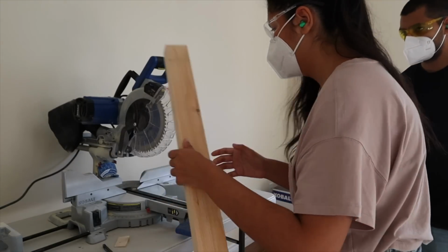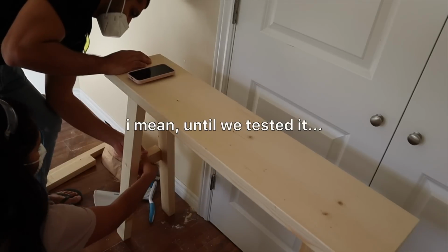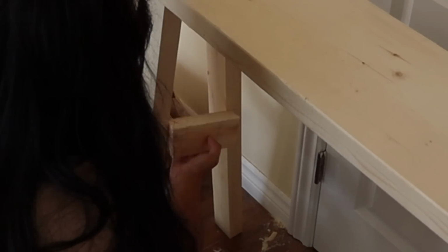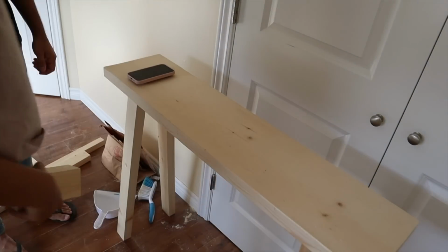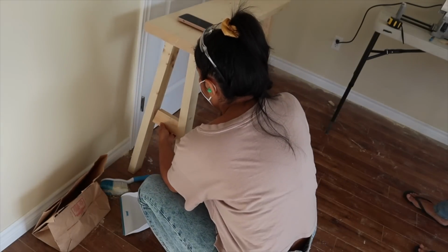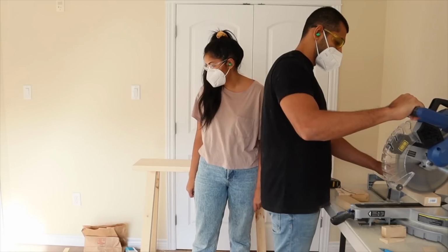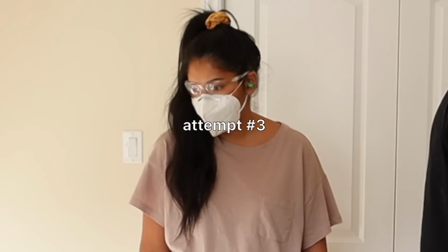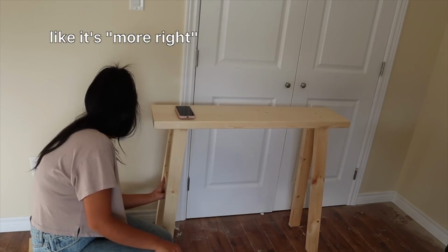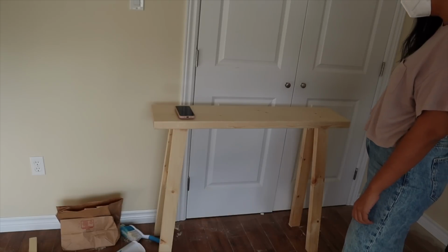And then this piece needs to go this way. No. Can we not put it on the line? Attempt number two. I think our bevel is wrong. I'm so confused. Maybe it shouldn't be beveled. Yeah. Okay, test three. Like, it's more right. Oh, that's way more right. Oh, this is how you do it. No bevel. Okay.